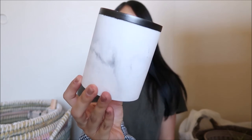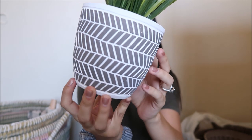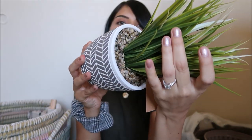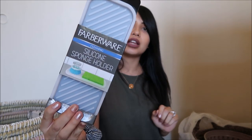I ended up picking up this for our bathroom. It's just like a toothbrush holder, and it has kind of like this marbled effect. And this was $6.99. Next thing I grabbed from Marshall's is a little plant. It looks like that. It's just gray and white, which is pretty much the colors in our house. It has like rocks. It's a fake plant, so obviously none of this is real, but I thought it was cute. And this was $9.99. Ended up picking up this silicone sponge holder for the kitchen. So nothing exciting about that, but we needed it.